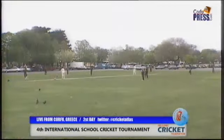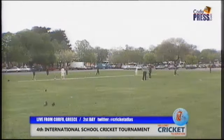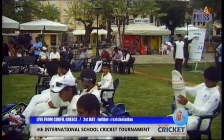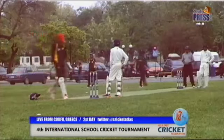It's an attempted cut shot, but too close to his stumps for that. A little bit of excitement by the fielders. Yes.